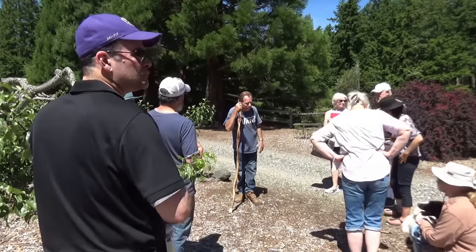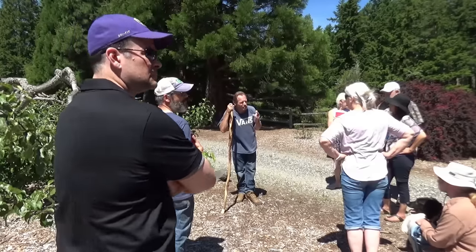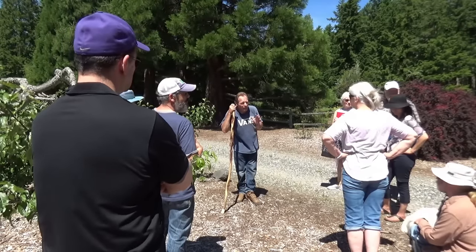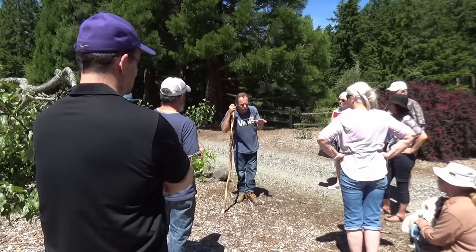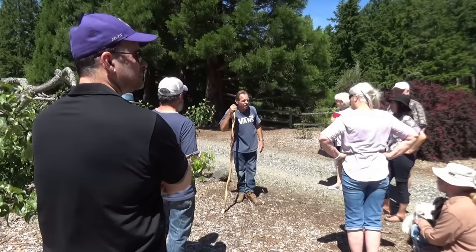And again, to me, this is such an asset. This is such an incredible investment in my property. I don't even think you can put a dollar figure on just the nutrient value and what I'm getting out of this. It's just phenomenal.